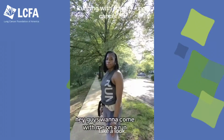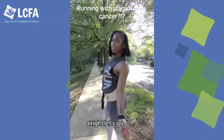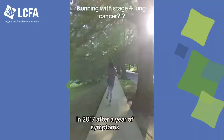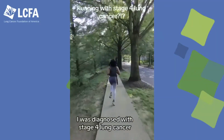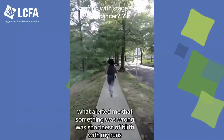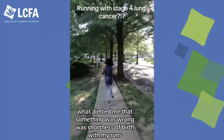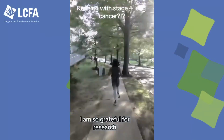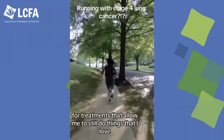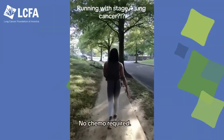Take a look. Hey guys, want to come with me on a run? All right, let's go. In 2017, after a year of symptoms, I was diagnosed with stage 4 lung cancer. What alerted me that something was wrong was shortness of breath with my runs. I am so grateful for research, for treatments that allow me to still do things that I love. No chemo required.